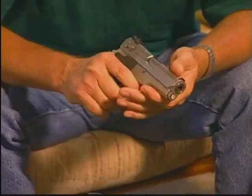Downside on the gun, I don't like any of Smith & Wesson's double actions. I'll just be candid with you. Smith & Wesson has the worst double action setup of anybody.